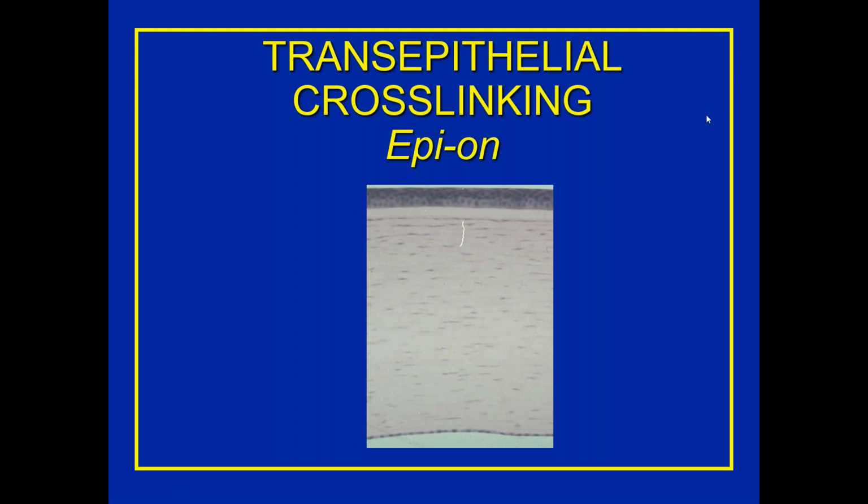So now that we reviewed cross-linking and the standard epithelial off cross-linking, which as we saw with Dr. Hersh's presentation, we now have evidence out to 10 years that the stability of cross-linking is generally very good. There are some new approaches to cross-linking which may make the procedure have a little bit of a quicker recovery for patients. And one of those approaches is transepithelial or epithelial on cross-linking.